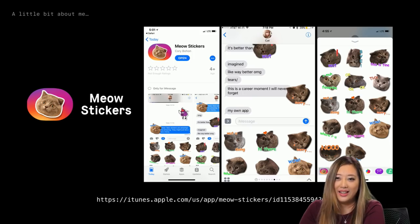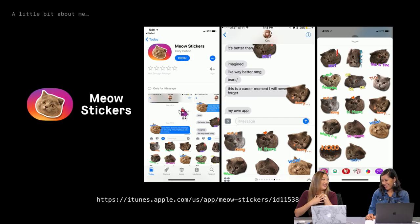So this is actually my cat. Wow, that's awesome. One of our developers decided, hey, let's make some stickers. So he went and created a bunch of stickers and put them in the App Store, and we launched those stickers on the first day of iOS 11. So I said, hey, I'll help you out with the assets that you need. In return, would you make stickers for me, for my cat?